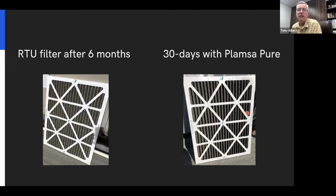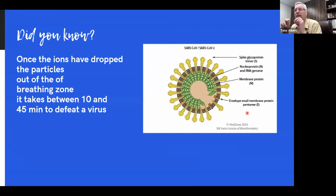So what I did is I put together this slide. You can't say the ions will kill a coronavirus because coronavirus isn't alive. You can't kill something that's not living. What we can say is it will deactivate the virus. It will neutralize the virus. It will do those things, but you can't kill something that's not alive. So when your customers are talking about this, they have to be careful about the terminology there.